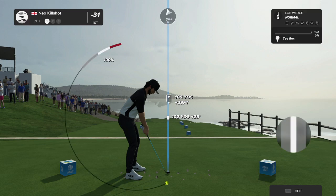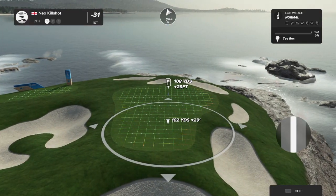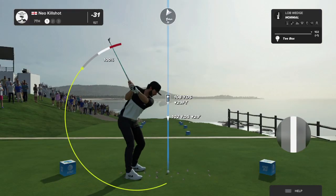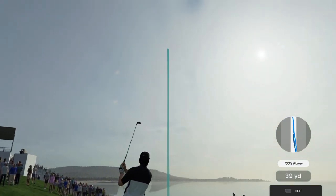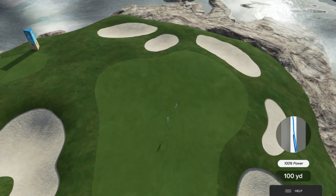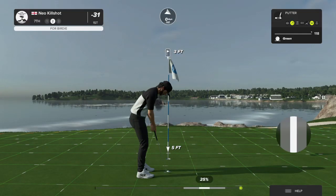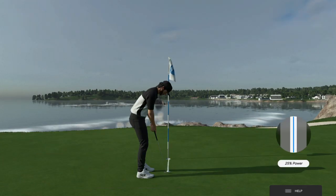Let's see what happens here on the 7th. Luke, this could be one of the most picturesque par threes in all of golf. Who says great par threes need to be more than 150 yards? Not a single one of them. I love this hole. This putt coming up is for birdie.